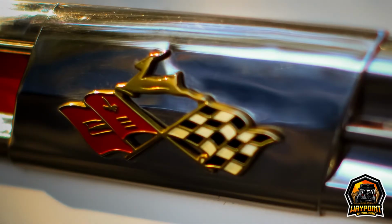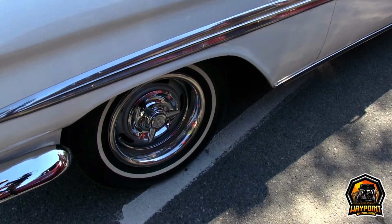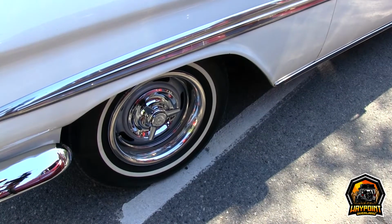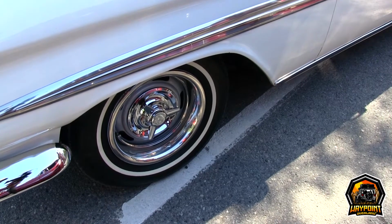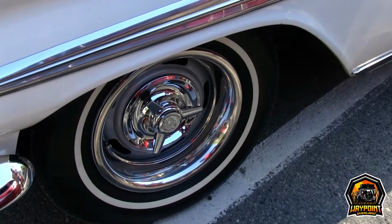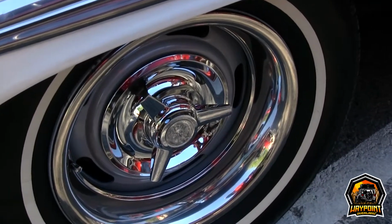Rally Sport wheels. It's not stock, but I think they're pretty cool. I was gonna put mag wheels on it, but then the more I looked at it, the more these kind of grew on me. So I'm not gonna change them. I'm gonna leave them. I think they look good.